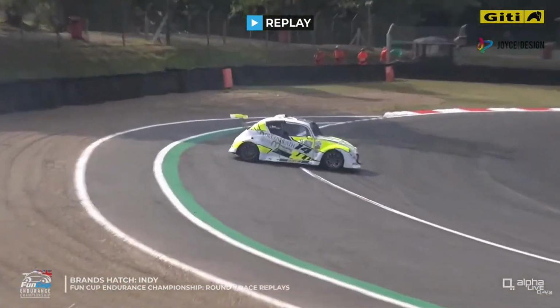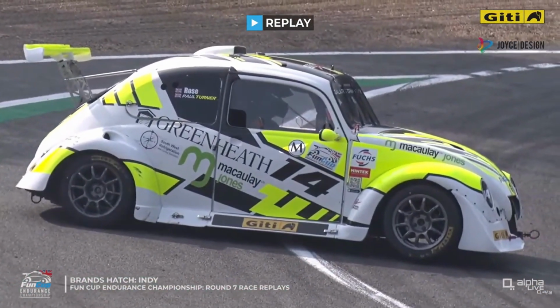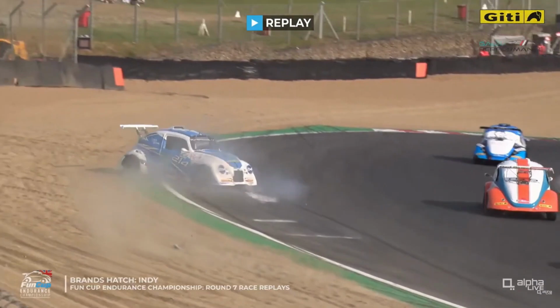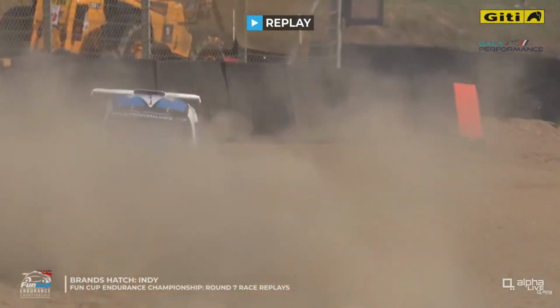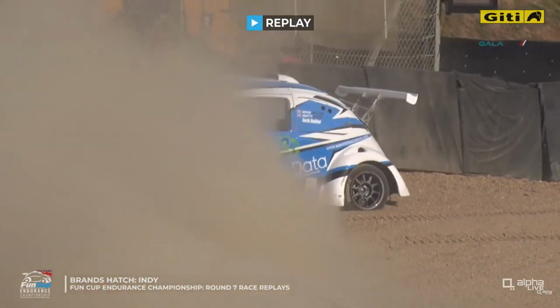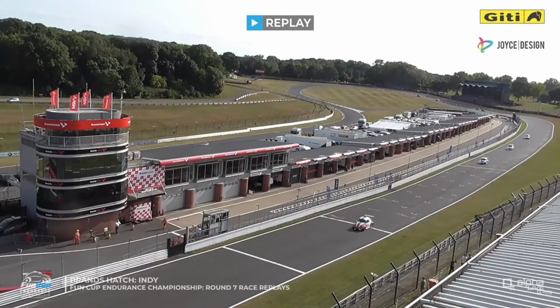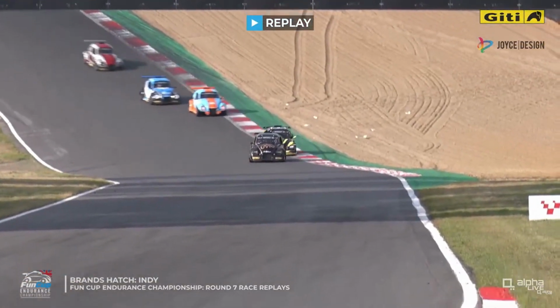They had the race lead, and there is a big problem. Paul Turner behind the wheel of the Greenheath car. Some damage would necessitate very long repairs in pit lane. Then there is one very uncharacteristic mistake indeed. That is the Seed Data car saying goodbye to proceedings beached in the gravel at Paddock Hill Bend in no uncertain terms. With that interaction, led to another safety car.